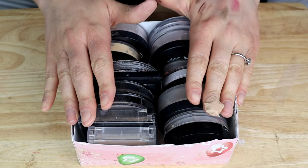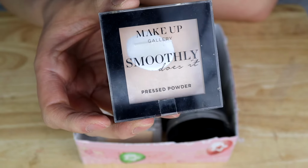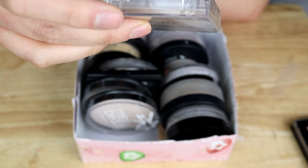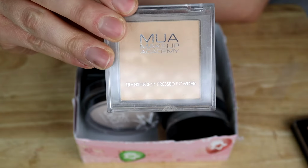So let's tackle straight into these ones. This is the Makeup Gallery Smoothly Does It Pressed Powder in Sand. This is the one I'm not going to be keeping. The MUA Translucent Pressed Powder in Translucent. Yeah, don't really use this very often. I don't really reach for this one. I prefer their other powder, so I'm getting rid of this one.